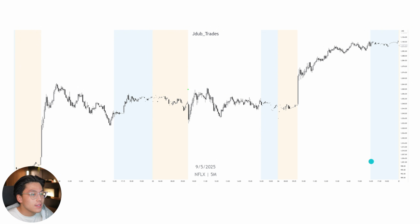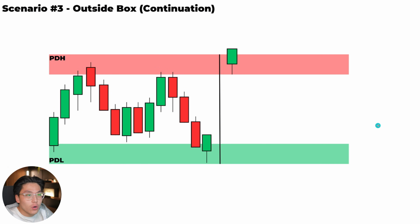So as you can see in this case, once Netflix broke outside of its box within the first 5 minutes, we end up having a really solid push towards the upside because we're able to break outside of the box within the first 5 to 10 minutes. Let's go on to scenario number 3.